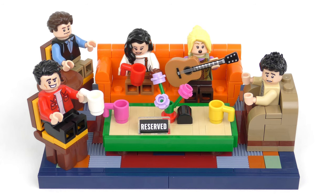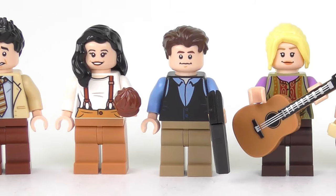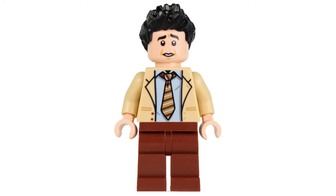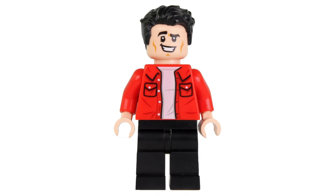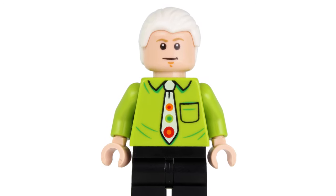So let's move on to the thing you've all been waiting for, the minifigures! These truly are some great minifigs, and each one comes with an accessory befitting the character. From left to right, we have Ross Geller, Monica Geller, Chandler Bing, Phoebe Buffay, Rachel Green, Joey Tribbiani, and long-suffering manager of Central Perk, Gunther.